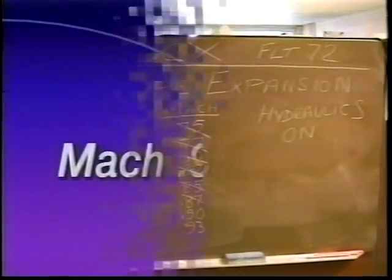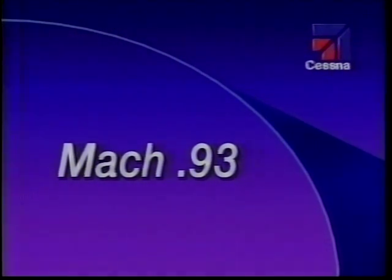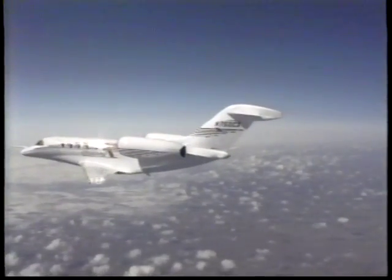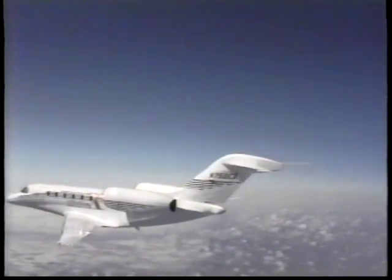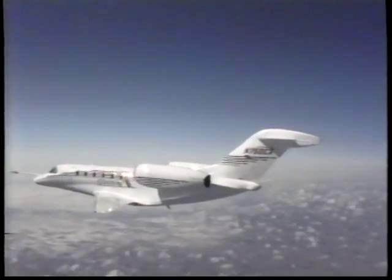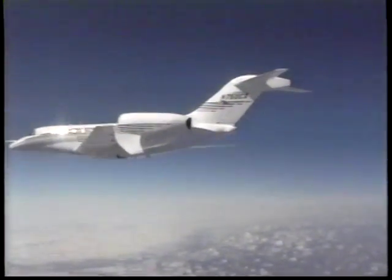Phase 1 of this testing was executed exactly as planned through Mach 0.93, well beyond our planned red line Mach. As we proceeded through the test points, we were also carefully evaluating the stability and controllability at these high Mach numbers. Here is where we had an incredibly delightful surprise.